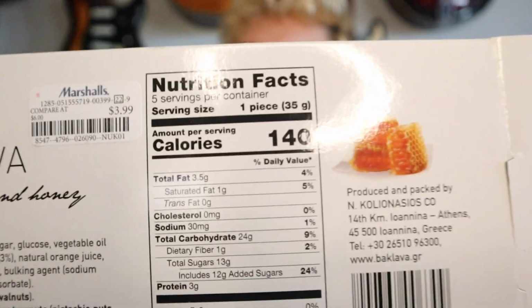You can really taste the honey here. Now that's what the sweetness is. That's why you can kind of say this is healthy. What? Healthy dessert. Yeah, you read it. I read it. Healthy nutritions. Yeah. Anyways, that was some Greek baklava.